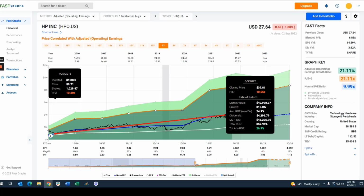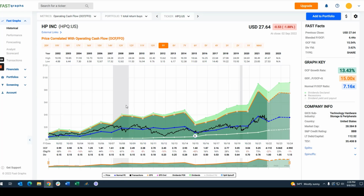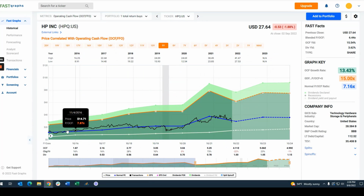Since they spun off the Hewlett-Packard Enterprises, I want to talk about this company as a dividend growth stock, so there are things that are very important. Number one is operating cash flow. This is a cash flow machine, and you can see that the cash flows have also grown at about 13.4%, and the company is trading at a nice price to cash flow of about 6.44, which is slightly under the historical normal price to cash flow of 7.16. So that indicates that it's fairly valued based on cash flow.